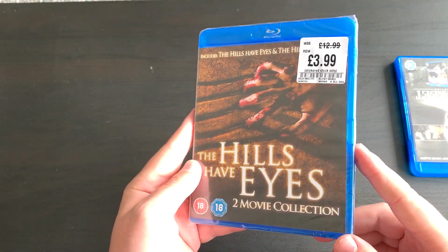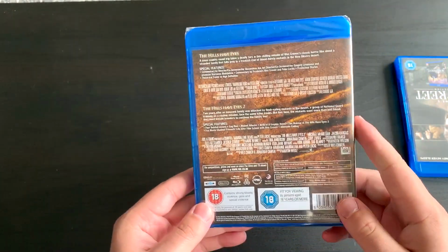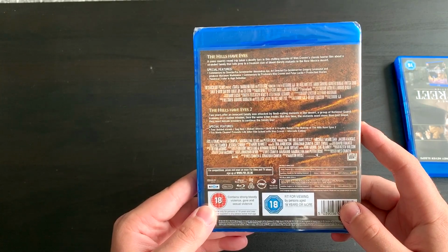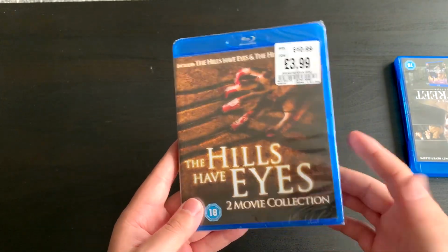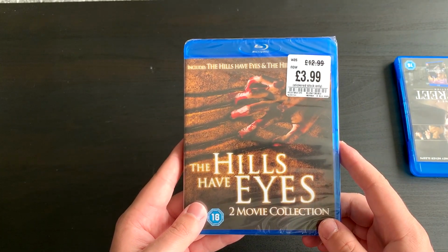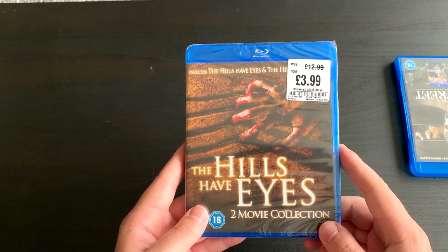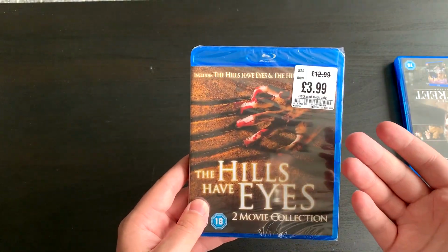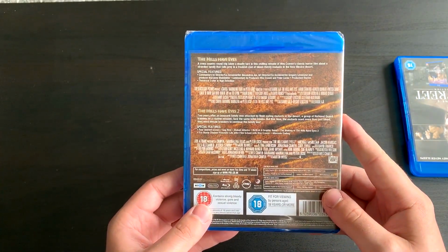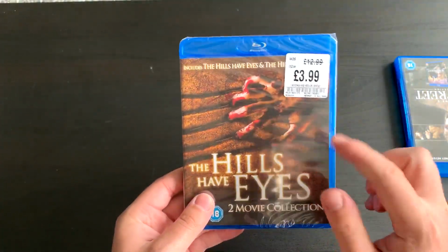Picked up The Hills Have Eyes 2-movie collection. I had these on DVD, so it was an upgrade. Yeah, not easy films to watch, especially the first film. It's quite an intense watch, but good movies. I mean, it's one of the rare occasions that the remake is actually better than the original, and I think 90% of people would agree. So yeah, to get them both in one set for basically £2 each, I was not complaining at that. And they all have extras as well, and they're on separate discs. So yeah, if you haven't watched these, must watch them. They're crazy films as well.